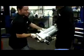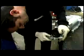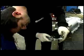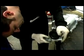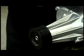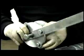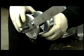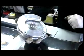Stock supercharger pulley is 3.2 inches in diameter. And we're going to go ahead and make it as small as we can, which is 2.9. To pull the pulley off, we have a pulley puller tool for the 03 Cobra and the Lightning. Man, I hope my puller fits. Well, on the Ford GT, the snout is a little bit wider, so the tool didn't fit. Bastard! So we revised the tool and made it wider, and now it fits the GT also.